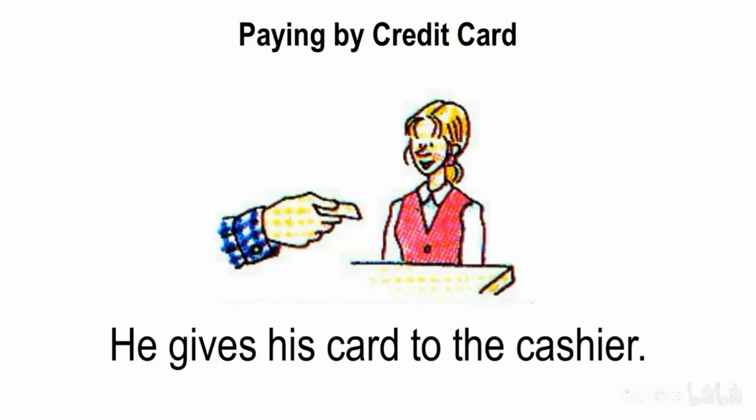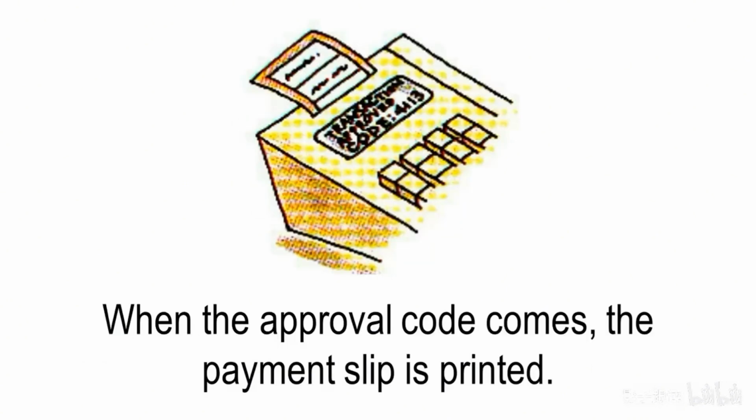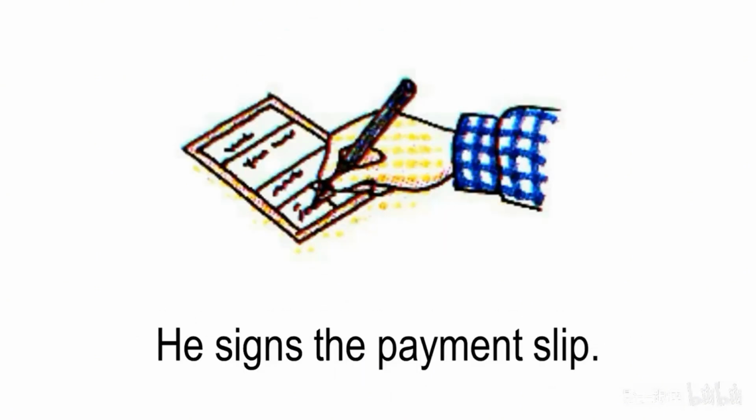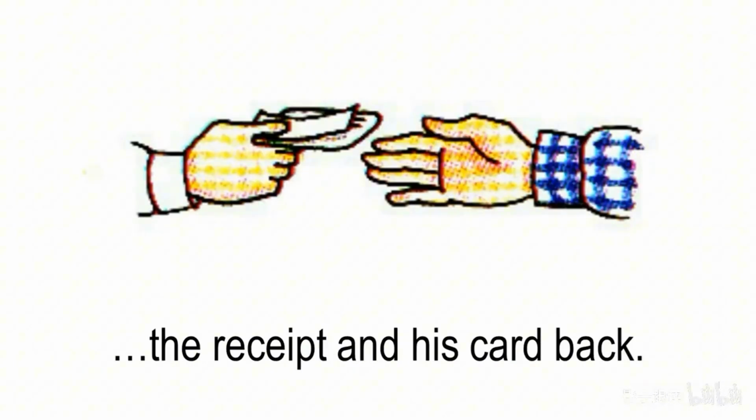Paying by credit. He gives his card to the cashier. She swipes the card through the reader. When the approval code comes, the payment slip is printed. He signs the payment slip. Then she gives him a copy of the slip, the receipt, and his card back.